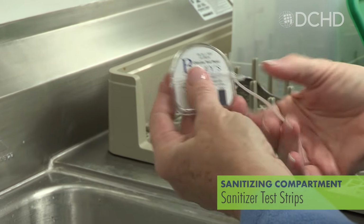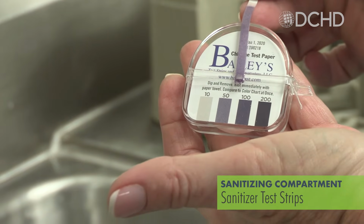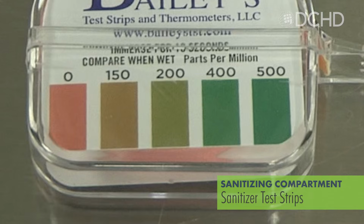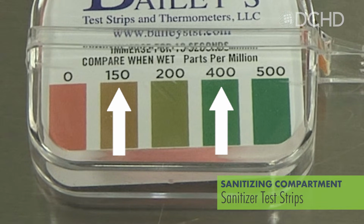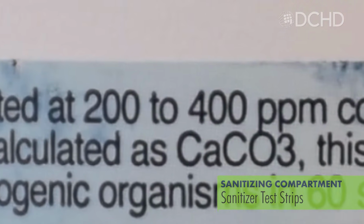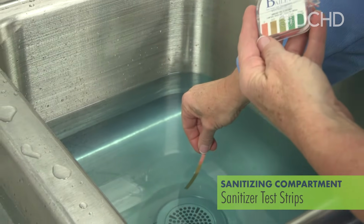When using chlorine test strips, dip the strip into the sanitizing solution and immediately remove the strip and compare to the color chart. For quat sanitizers, the required concentration is on the chemical label. Many quats have a range of 150 to 400 ppm, but be sure to check the chemical label to ensure you are using the correct concentration. For quat sanitizer test strips, it's important to dip the strip into the solution, avoid suds, and hold it still for 10 seconds.